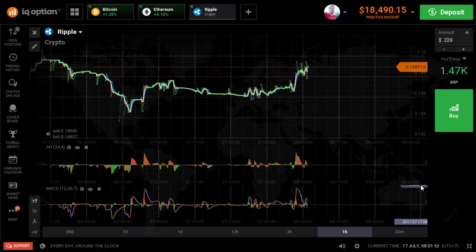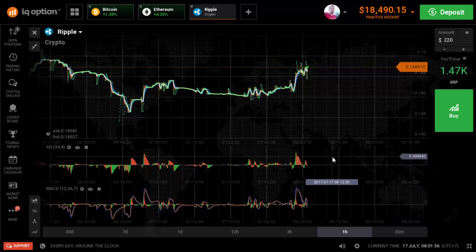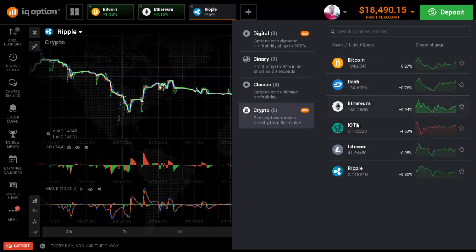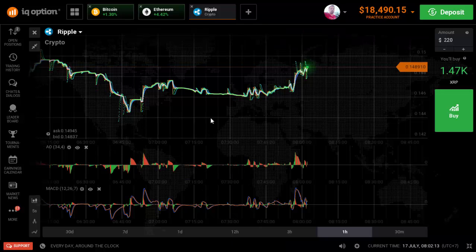Hey, today I'm going to be speaking to you about the new option in IQ Options, and that's cryptocurrencies. They updated the interface last week, and we got a couple of new assets. They used to be binary only, then we got digital, and now we've got cryptocurrencies. There are six: Bitcoin, Dash, Ethereum, IOTA, Litecoin, and Ripple. So they've added six new assets.